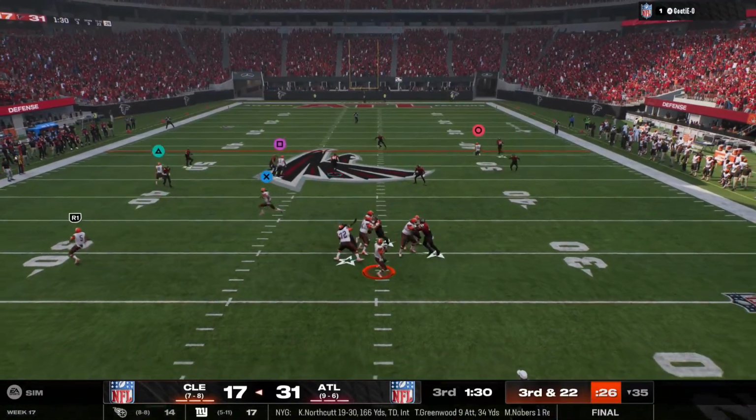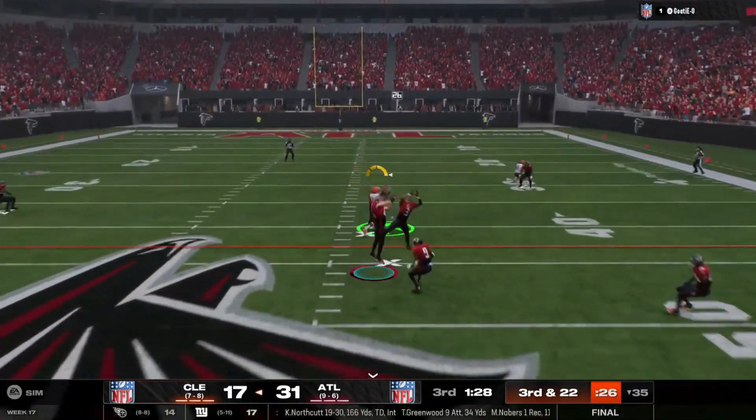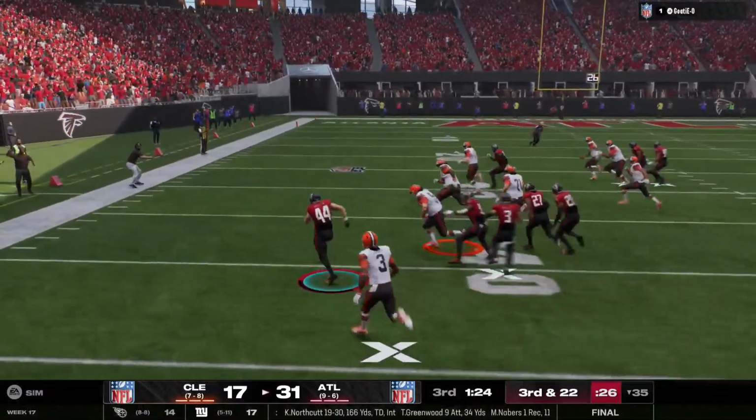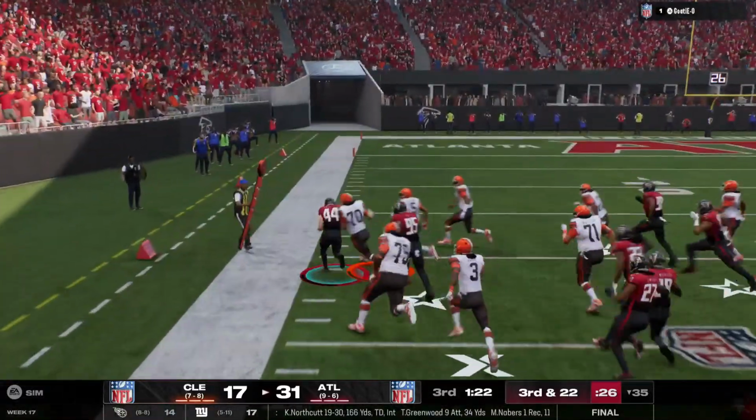Now on 3rd and long, they'll look to throw. And now here is another interception. Picked up by Troy Anderson down the left sideline.